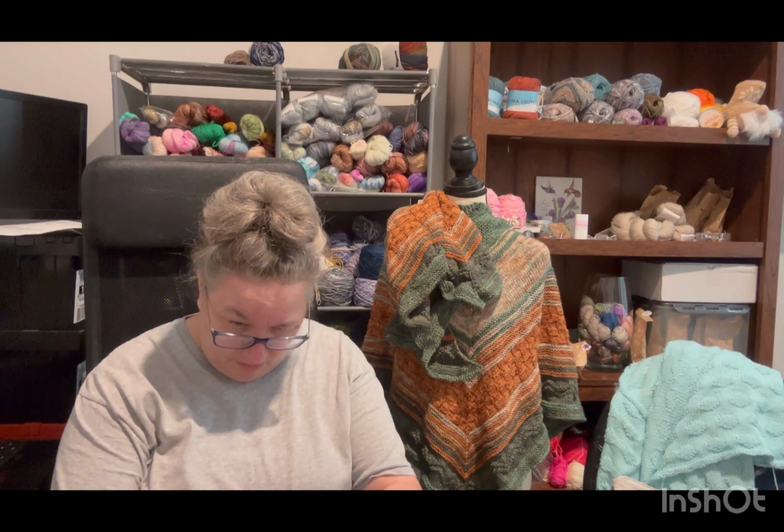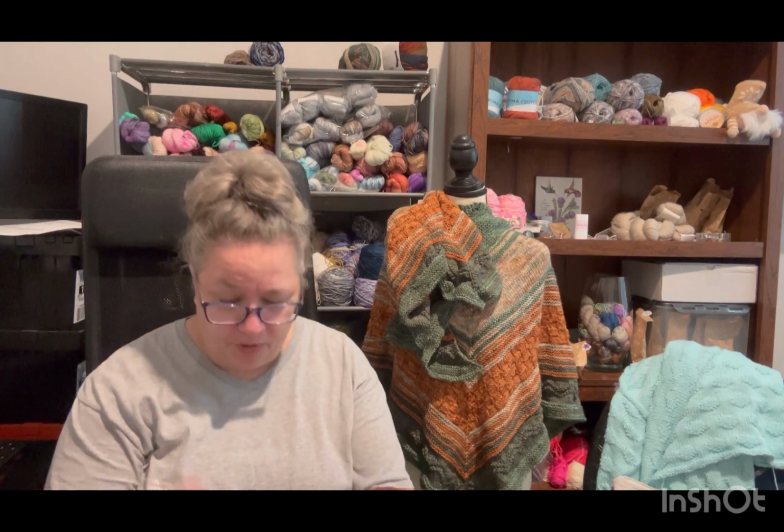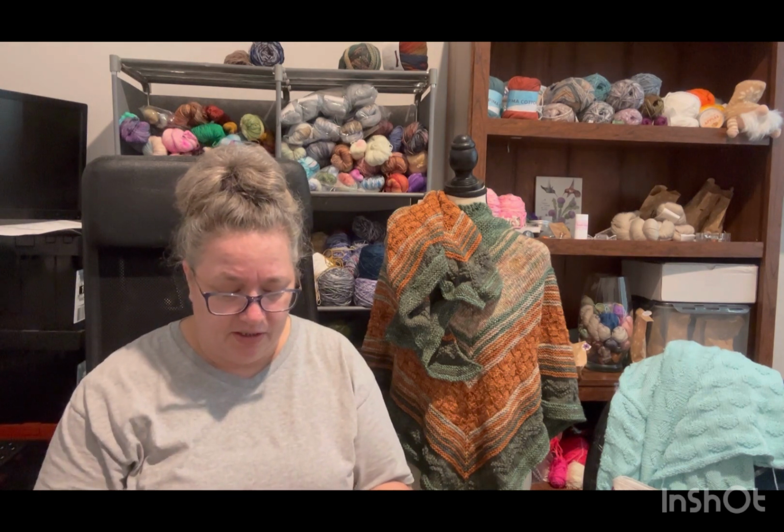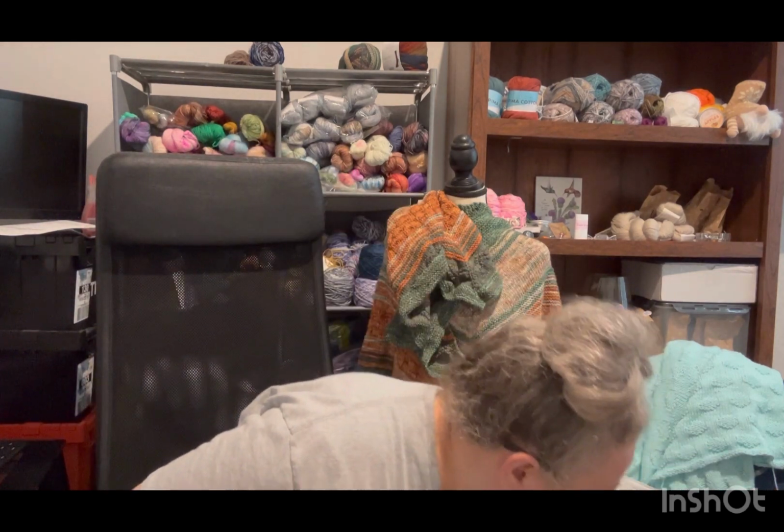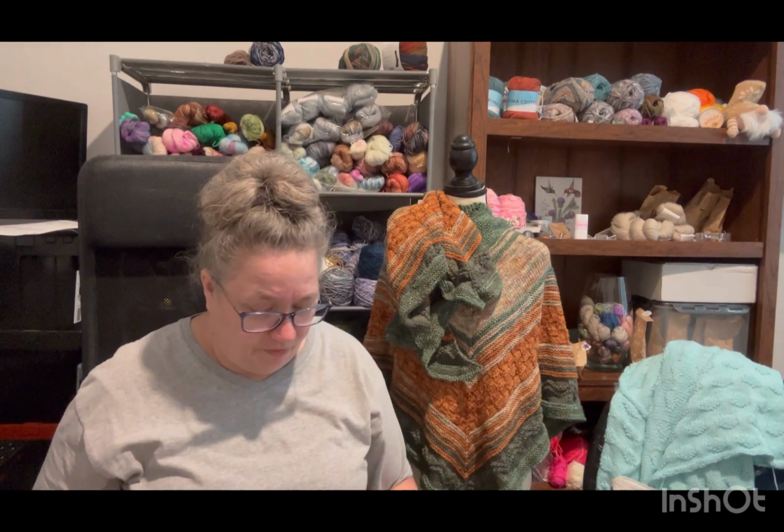Since this is about ready to come out, I don't know if I ever mentioned, I am using 3.75 millimeters for this blanket. This blanket is for my husband, and I am holding the fingering weight double to create a DK because he wanted a thicker blanket. It is 72 inches long. I am a third of the way done. I think I told you last time that I'm going to do 15 stripes, and I have 5 completed, so I'm a third of the way done. Go me! Woohoo!